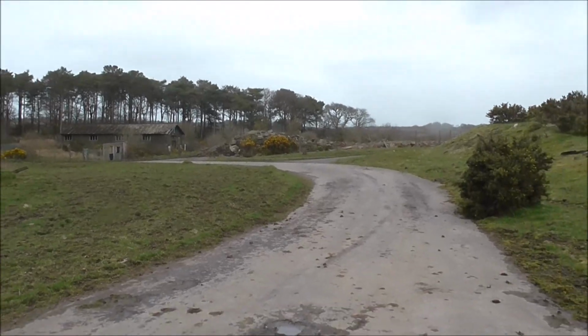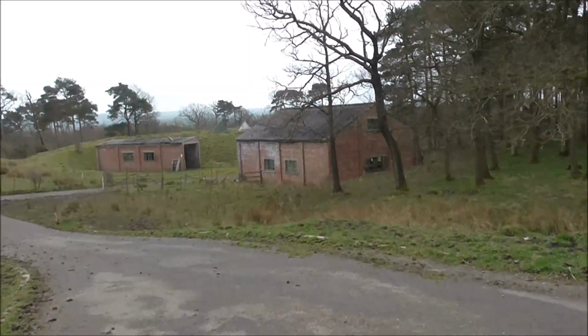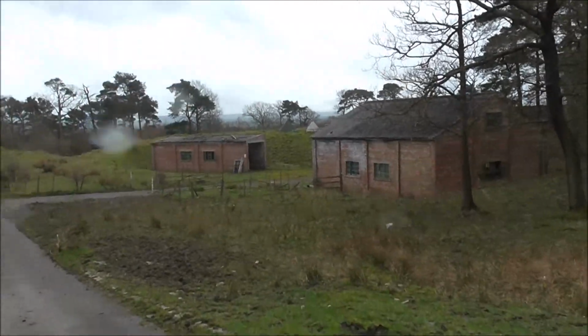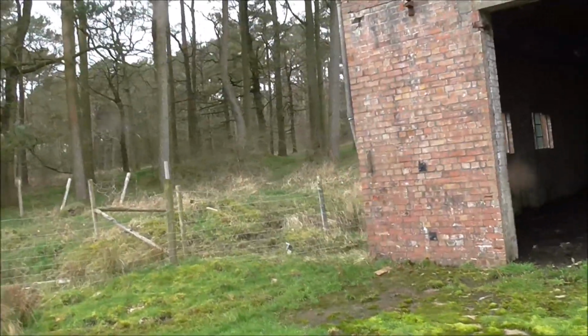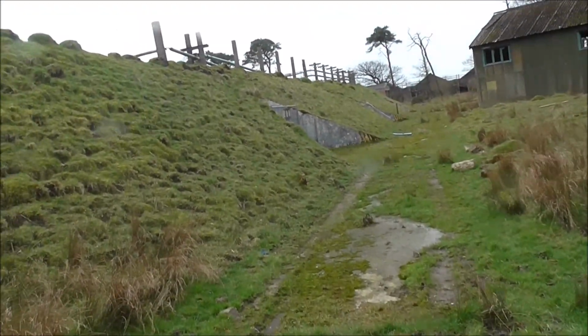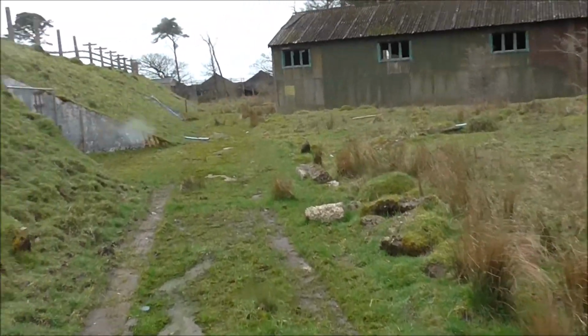Yeah, it's an old building over there as I come round. There's a lot of buildings down here, and I can see a chimney. Just see how much I can film. I really hope I don't hear anyone. The farmer's been using these over the years. Just hope it doesn't come back now. Anyway, I'll walk along here.